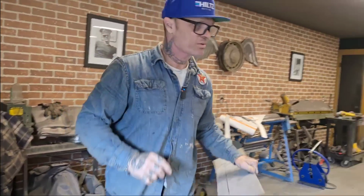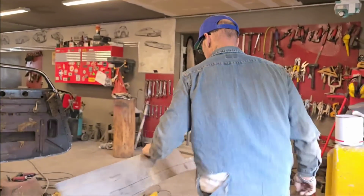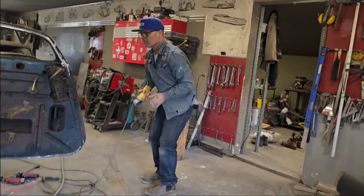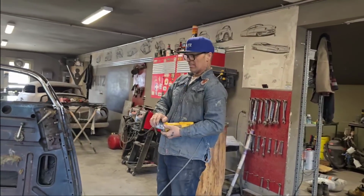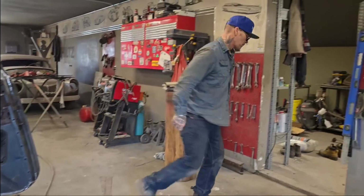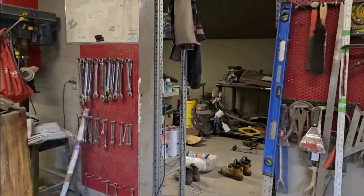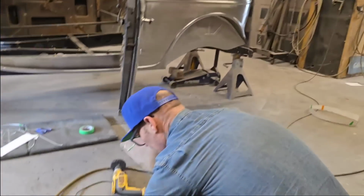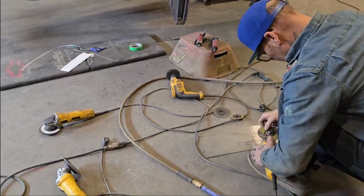Alrighty, I'm gonna cut that off with the zip cut. I'm gonna have to get a zip cut. Wasn't ready, sweetheart. Wasn't ready. Got a couple here. Probably got a couple new ones on the table.